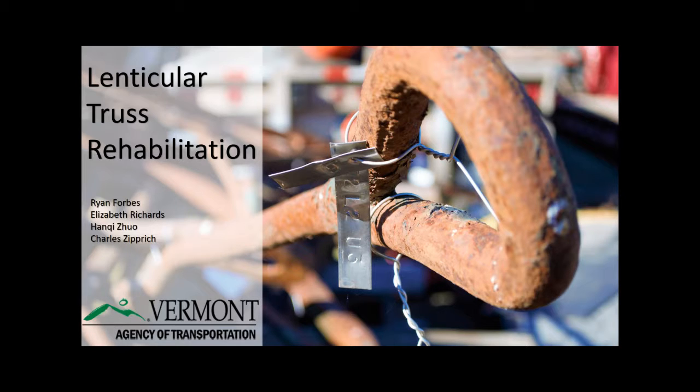Hello, welcome to the photo story for the Lenticular Truss Historical Bridge Team. This project is funded by the Vermont Agency of Transportation.